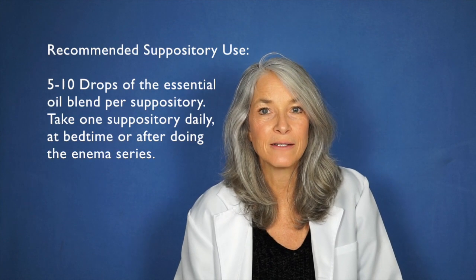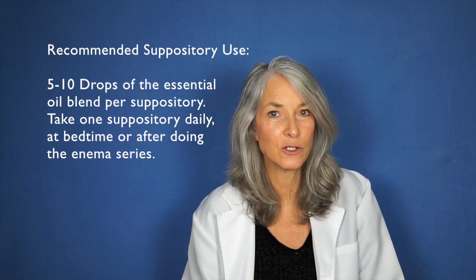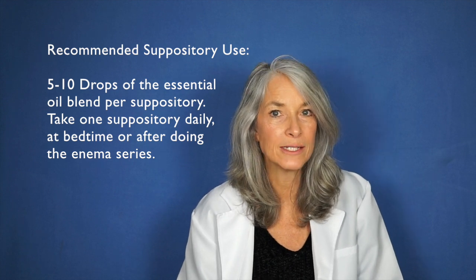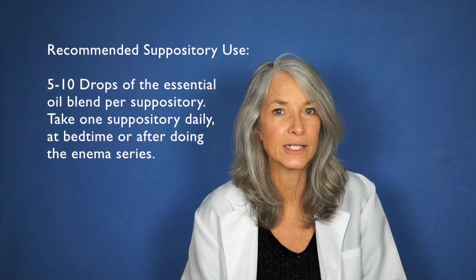For the suppositories with the essential oils, we recommend using 5 to 10 drops of the essential oils in the suppository and putting it into the rectal area once a day, probably at bedtime, to keep the therapeutics in there overnight.